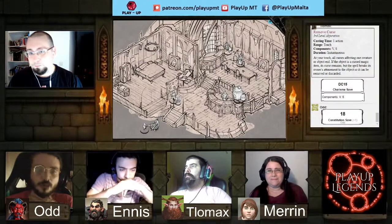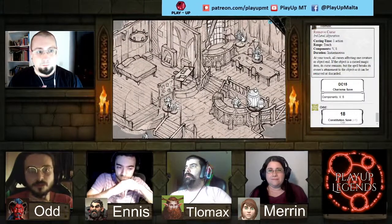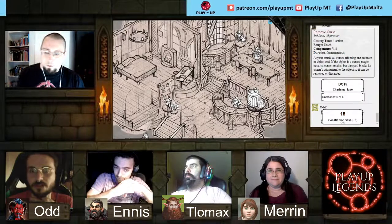First thing, I want to look over the inn and see the rest of the party members, because I didn't even look at them yet. Can I see them from here?